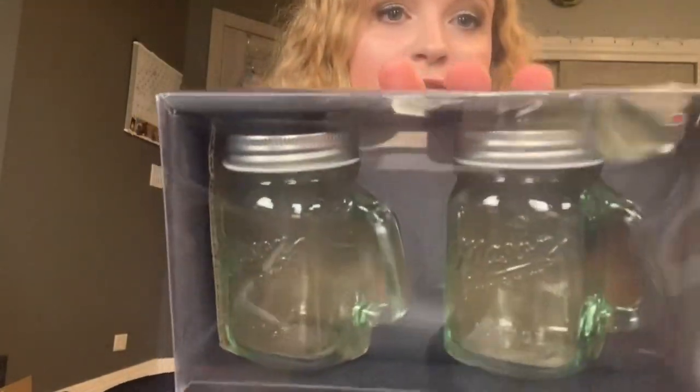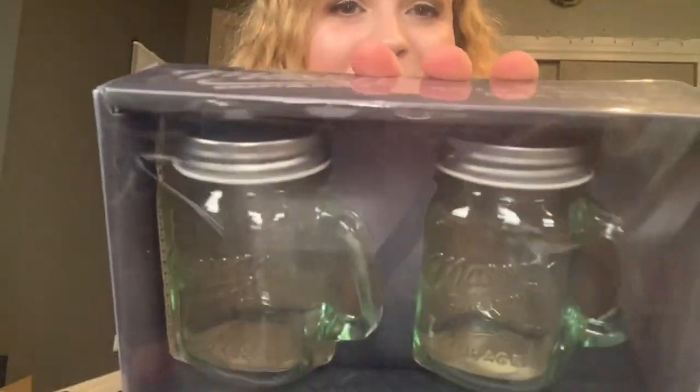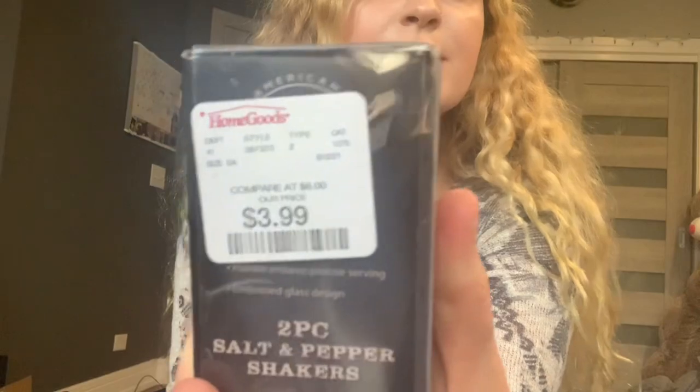The next thing I got were these two-piece mason jar salt and pepper shakers. There's really bad glare, sorry. But I thought these were so cute. I kind of want to open it and take one out, but I also don't want to. But you can see on the back, they show one of them filled with the pink Himalayan salt. So cute. I love this. This was from HomeGoods and it was $3.99. Not bad.